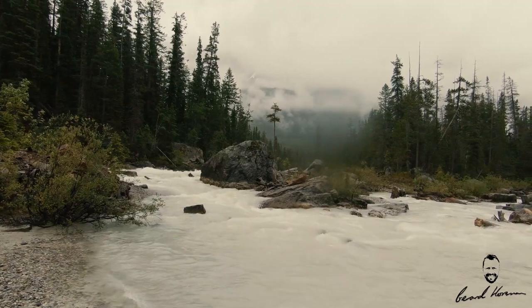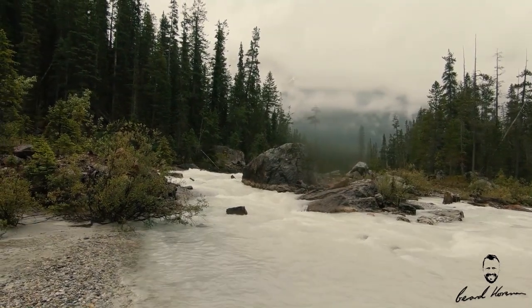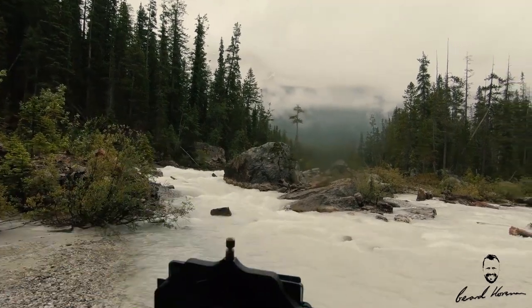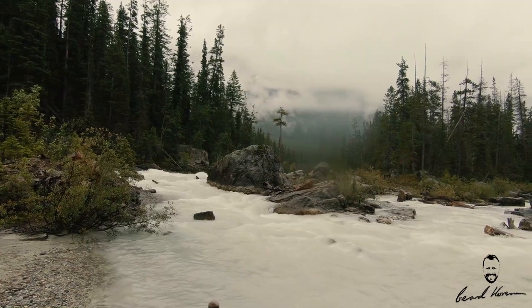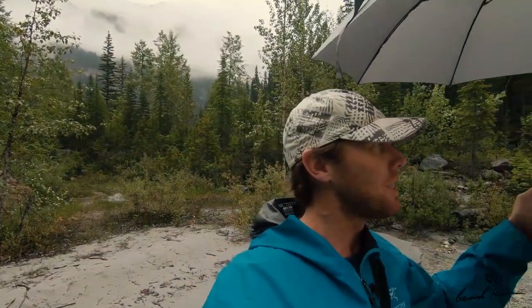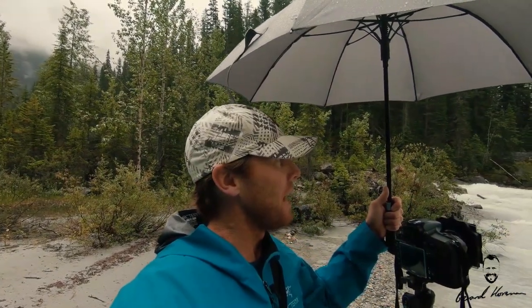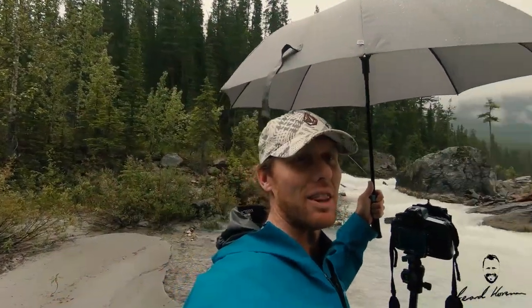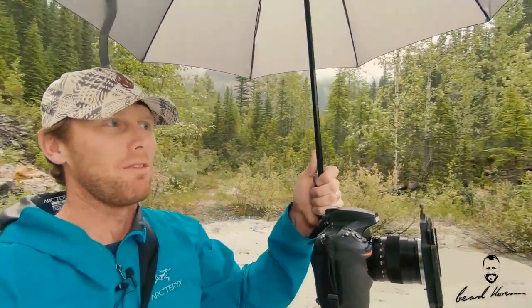What I've had to do is come a little bit further upstream just so I can shoot down, and the reason I'm shooting down for this composition is so that I can isolate that little tree against all that fog in the background there. A few moments ago I was standing downstream, I had the idea that I would photograph this elbow looking upstream, but that little tree hanging out all by itself got lost with all the trees in behind it. It became camouflaged of sorts.